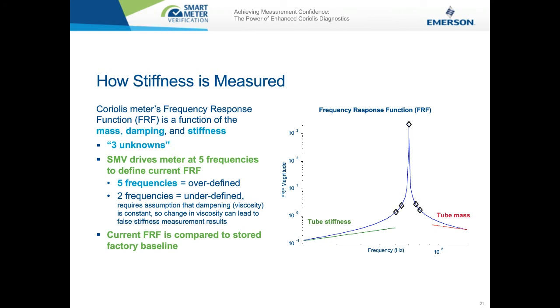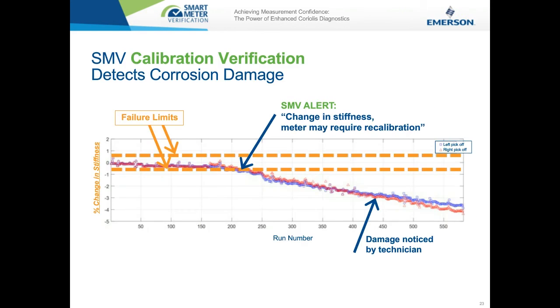Next question. Change in stiffness leads to recalibration. What is the tolerance? In very controlled studies, Taylor showed a graph. Can you flip back to the chemical corrosion? If the damage is very, very uniform, it's pretty much 1 for 1. However, damage rarely occurs that way.